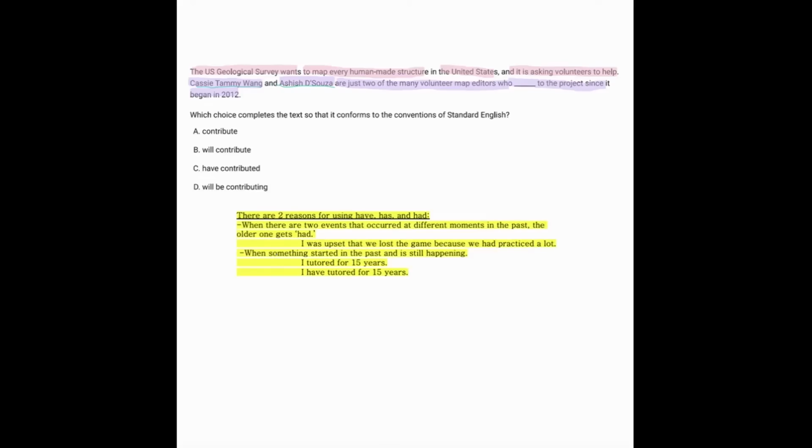Also, another use is when something started in the past and is still happening. For instance, I tutored 15 years versus I have tutored 15 years. I have tutored for 15 years. If I have tutored for 15 years, that means I'm still tutoring. So this use right here kind of makes a lot of sense. We know it's not will contribute in the future. This is the present tense, and this we can call the past present, sort of like the idea that I have been tutoring for 15 years.